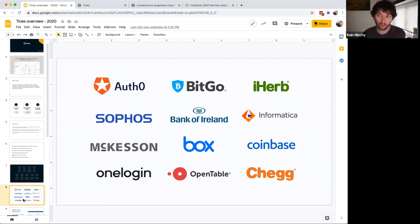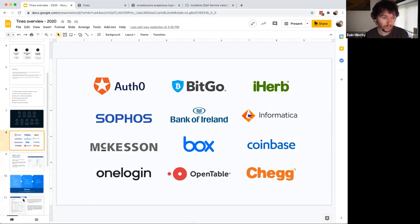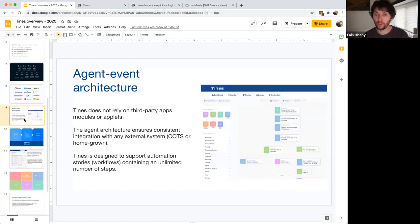The thing we're most proud of here is every single one of these companies is getting value from the platform. Every single one of these companies is using Tines more today than they were a year ago. We're really, really proud of that fact. Okay, so last couple of slides before we move into the demo.